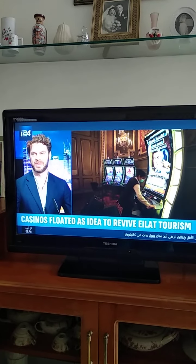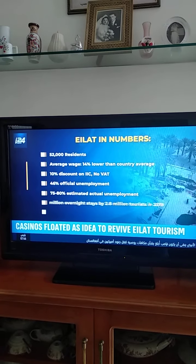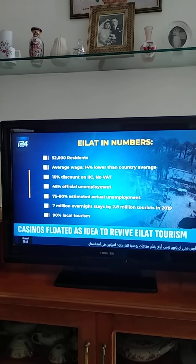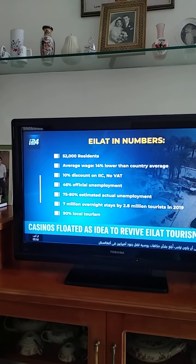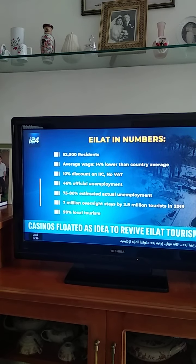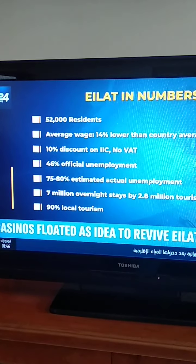And let's take a look at some numbers on how Eilat is doing these days, because it's not doing very well. First of all, we're talking about the most southern city in Israel, only 52,000 residents, but the average wage there is 14% lower than the country average. That's year on year, and hasn't changed for a very long time. Residents of Eilat, due to how distant it is, do receive a 10% discount on individual income tax, and there's no VAT there, both for locals and for tourists, of course.